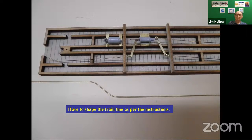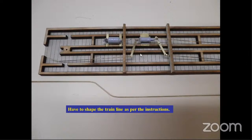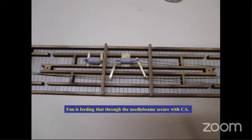So we have to shape the train line where we left off. We didn't have the train line in place. There's a nice diagram. It shows you where to bend it, how to bend it. Put this nice little S curve in it. Can't quite see it in the slide, but there's a hole right about here and right about here in the needle beams. You were supposed to ream those out so you could make sure that the train line would fit into it. It's hard to ream it out once it's glued in place. But you test fit it just for fun, just to make sure. You can see there's where the hole is. It actually slides right below these levers. And it's a snug little fit, but it's good. It fits in nicely and you can slide it through into place.